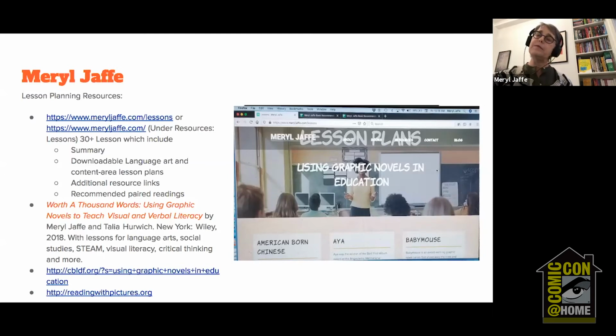And if you look at the image, the 3 top ones are American-born Chinese, Aya, and Baby Mouse. And if you know these graphic novels, they actually cover quite a range of an age range of readers. But again, meryljaffe.com, you go into resources and lessons, and you'll find very, very detailed lessons for 30 plus graphic novels.